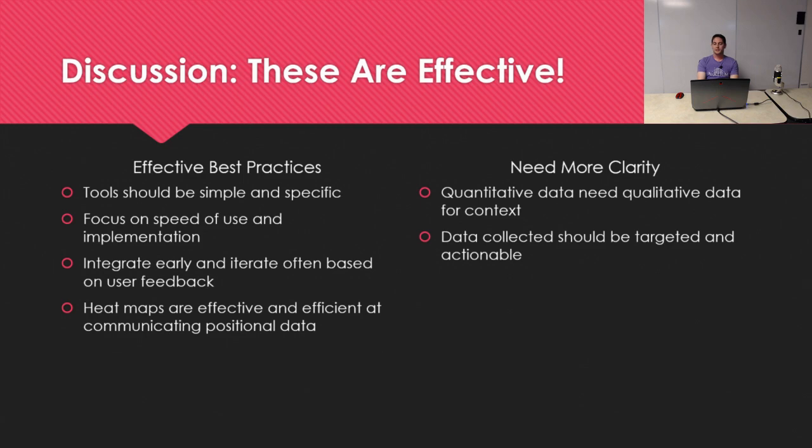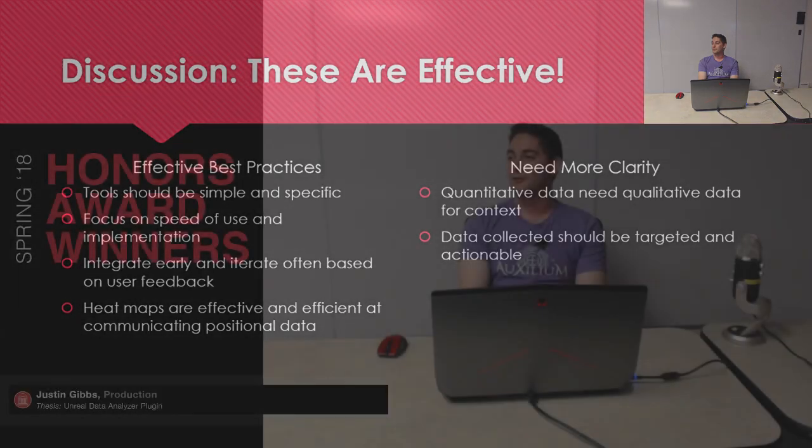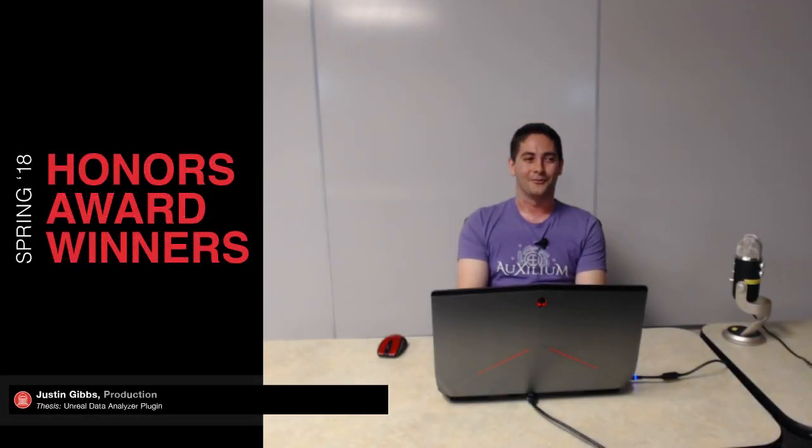Second one is that data collected should be targeted and actionable. The problem that we ran into, it goes back to the research question thing again, is that the tool that I designed was for new users, and new users aren't really that experienced at writing good research questions. So a lot of the times we wrote really awful research questions, and in retrospect, I'm like, oh, those were bad, but I had to learn that over the process.